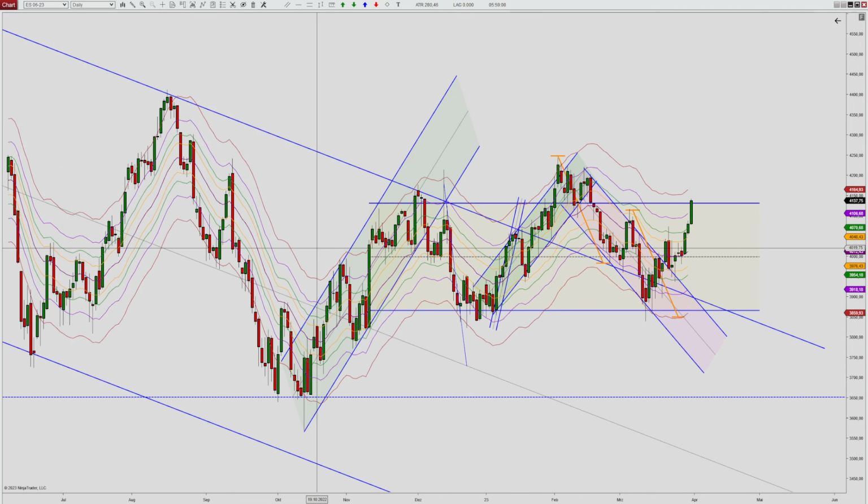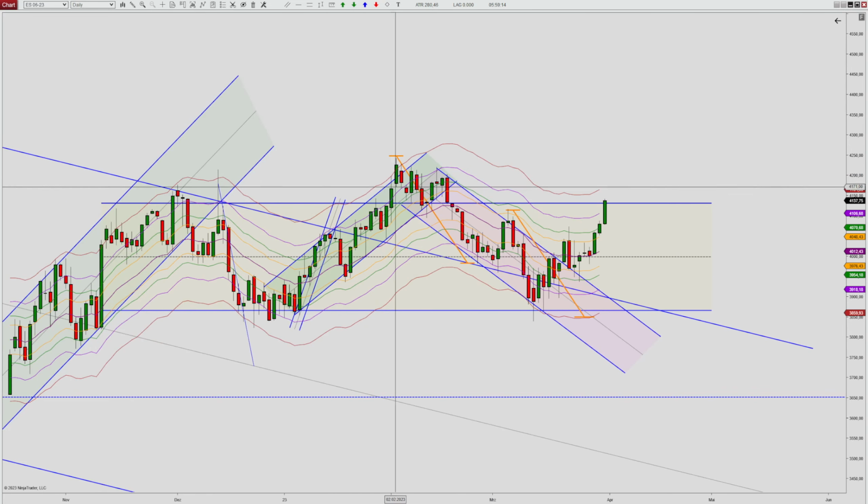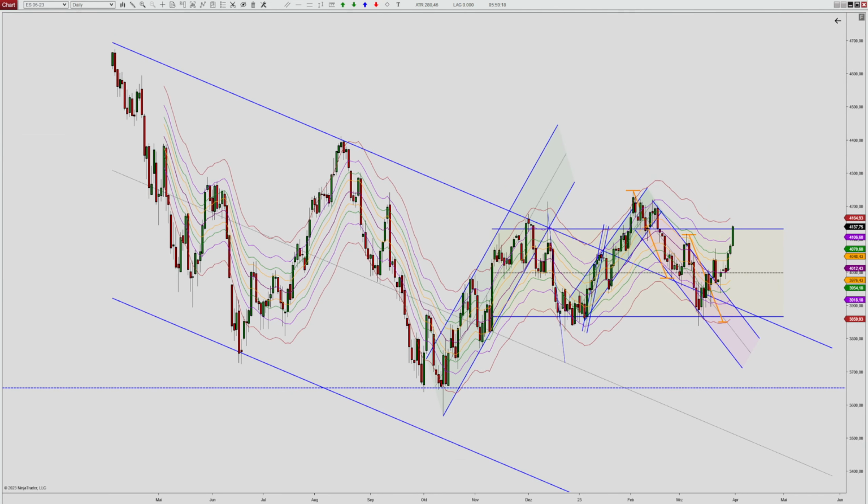And you can see here the daily ES chart. One candlestick equals one trading day. And you can see we are still in this very huge downtrend that pretty much started last year.